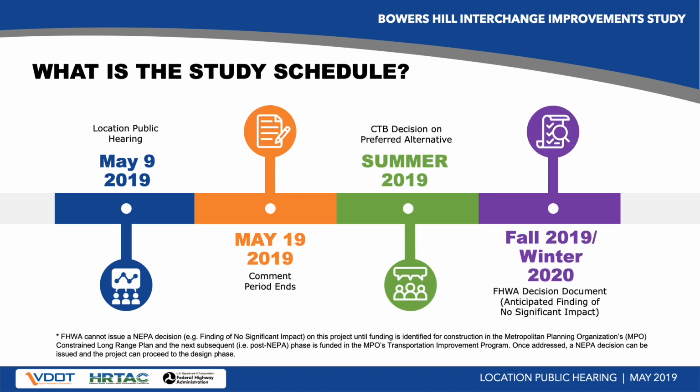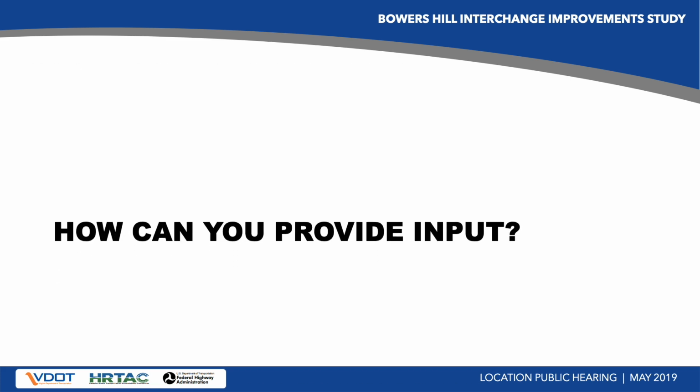FHWA cannot issue a NEPA decision such as a finding of no significant impact on this project until funding is identified for construction in the Metropolitan Planning Organization's MPO Constrained Long-Range Plan, and the next subsequent phase is funded in the MPO's Transportation Improvement Program. Once addressed, a NEPA decision can be issued and the project can proceed to the design phase. VDOT wants to hear from you.